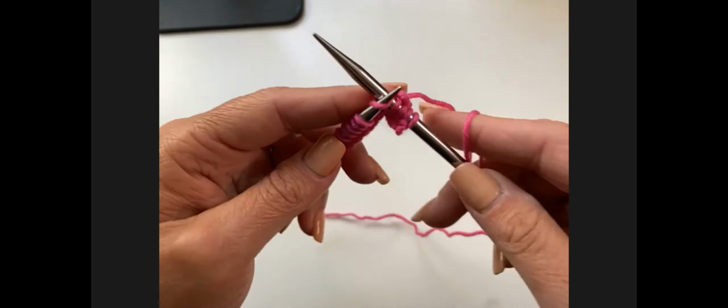Coincidentally, you can create garter stitch by purling every row and turning your work each time as well. More commonly though, you would use the knit stitch because it tends to be a little bit easier, I think. At least that's my experience.